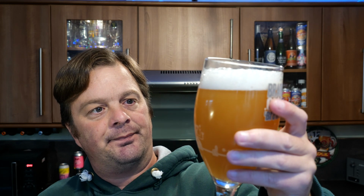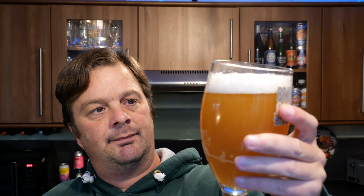Hazy. Straw amber coloured style beer. Let's get the aroma. Loads of apricot. I was getting apricot half an arm's length away, getting it right up to my nose. Wow. It's buzzing with apricots and pepperiness, spiciness, sour flavours coming through. Smells fabulous. Let's dive in.